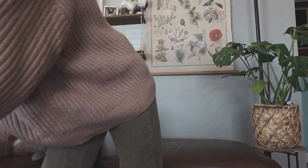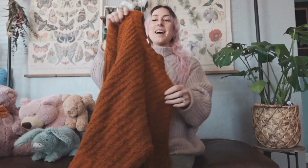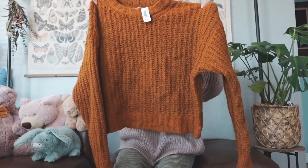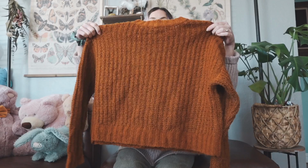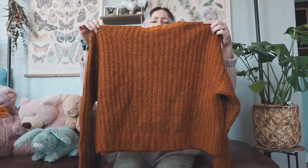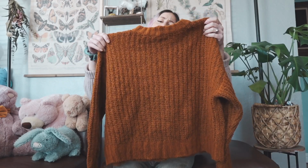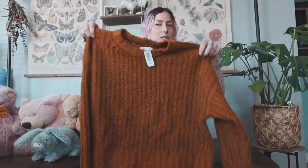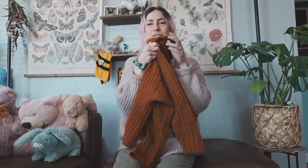Next, from the American Red Cross, I found a deeper mustard sweater. And I saw this and immediately was just like, you're coming home with me. I'm gonna wear you all the time. This one's American Eagle. Let's see, it was $7.99, kind of pricey. I've noticed that American Red Cross is more pricey than the Goodwill, but this is just a staple, so I had to get it.